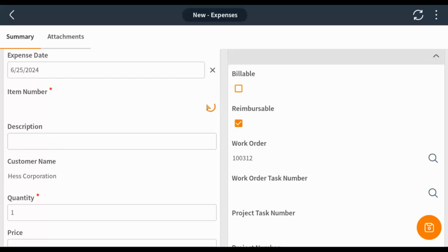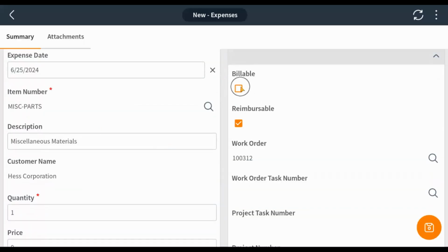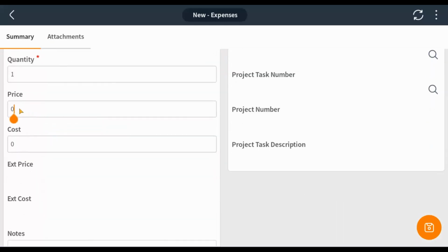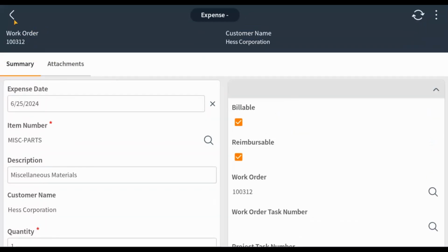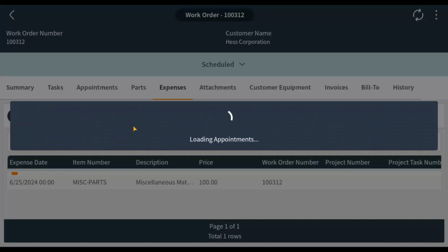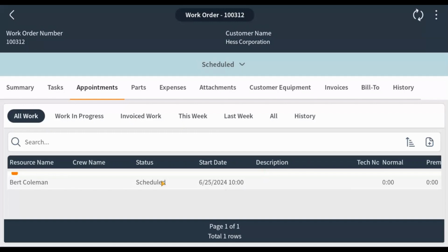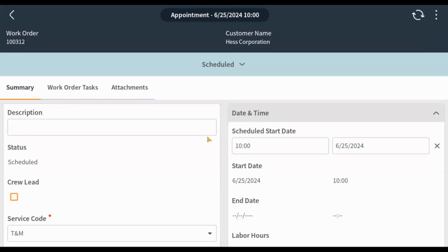So you can go ahead and choose an item here. We can say this is miscellaneous parts. Say this is billable to the customer. We'll add a price to it. Hit save. And this is now saving this expense back to the server. So typically your technician will receive the work. They'll have to complete some sort of a service. They'll complete the repair, the install, the PM, whatever type of service they are there to complete.